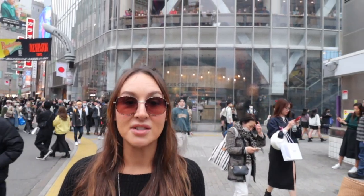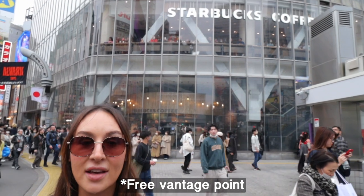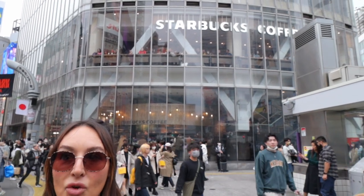Across from the Hachiko statue is Starbucks, which in our opinion has the best vantage point of the Shibuya crossing. There are other cafes around and also the Shibuya train station, but you don't even need to buy a drink to go up to Starbucks. You can sort of just walk in, head up to the second floor, I think it was, and just pop your head out the window and check out the crossing.